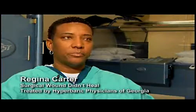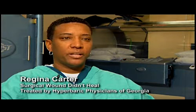This is my 9th treatment, but after my 3rd treatment, I could see a big difference, a big change in my wound. I had new skin growth after the 3rd treatment, so I was very, very happy.